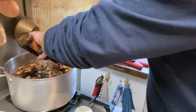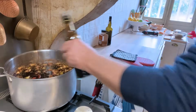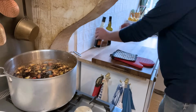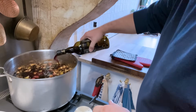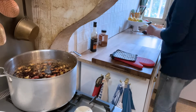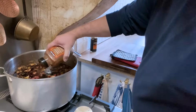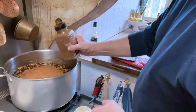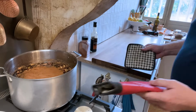So Stuart just tasted the chutney. He wanted it a little bit more tart, so that is lovely balsamic vinegar, aceto balsamico, and of course port. More port. Keep a little bit back for myself. A few tablespoons of cinnamon. Can't have enough of that.